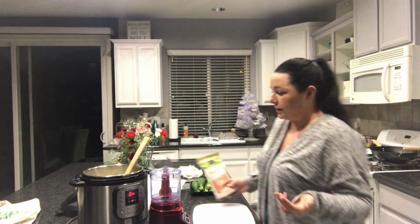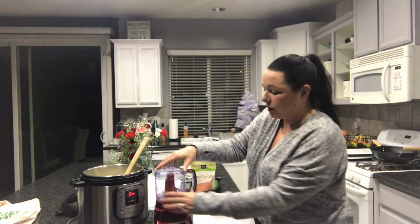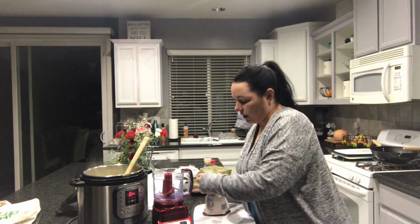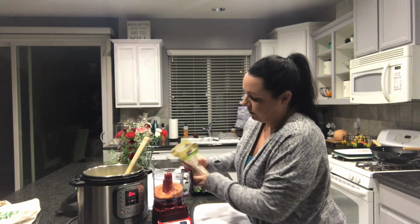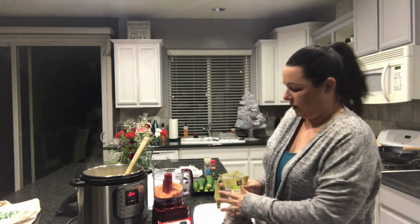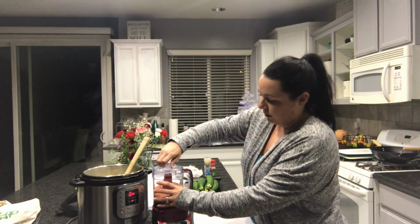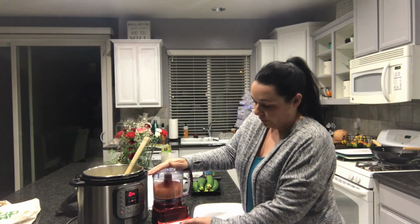So, I mean, you can use any kind of blender or food processor you have. I have this little personal one, which is perfect for just doing little amounts. And these are the red lentils I picked up earlier. I'm just gonna pour some in here. And if I have more than what it calls for, it's all right. I'll just save it. Let's give it a whirl.